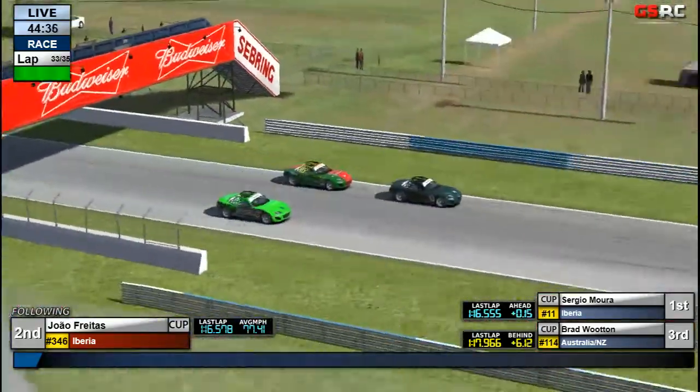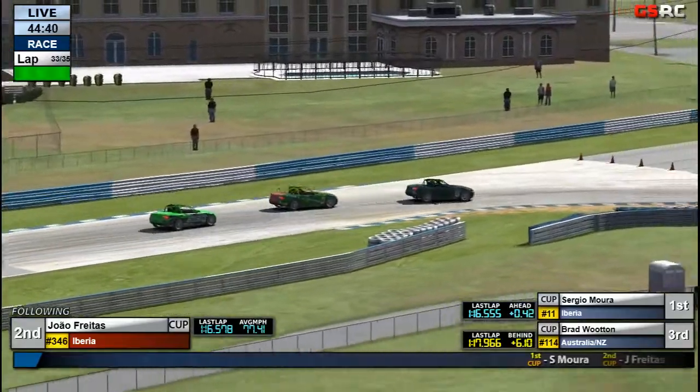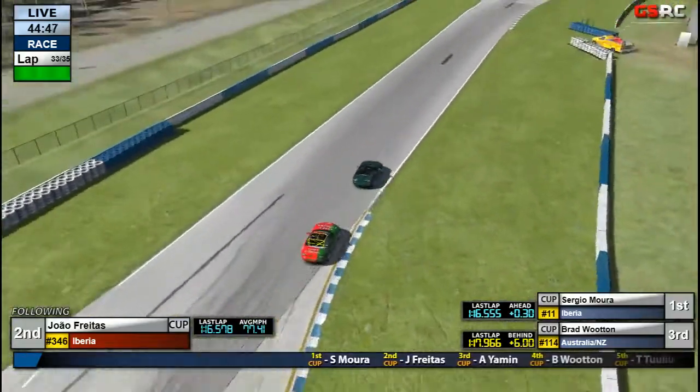Back off, Craig. Let the leaders pass. Now they come into the hairpin. Sergio Mora still in front of Freitas, but the battle is on. And bear in mind, 34 laps down. They go into the last 2 laps now.